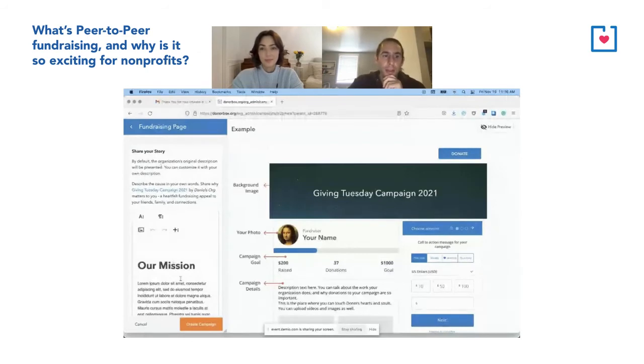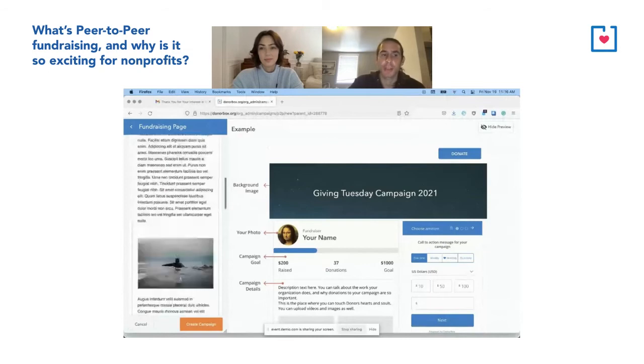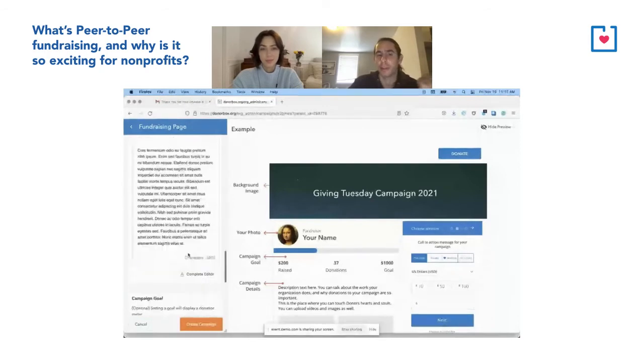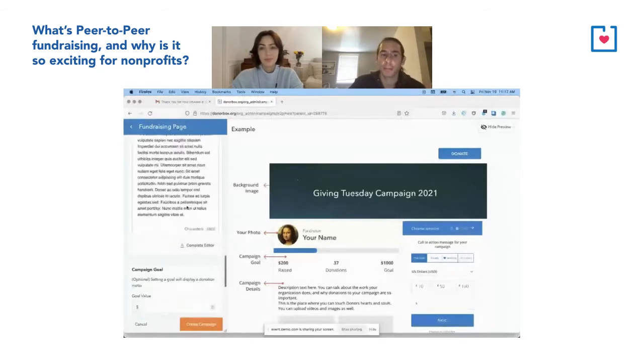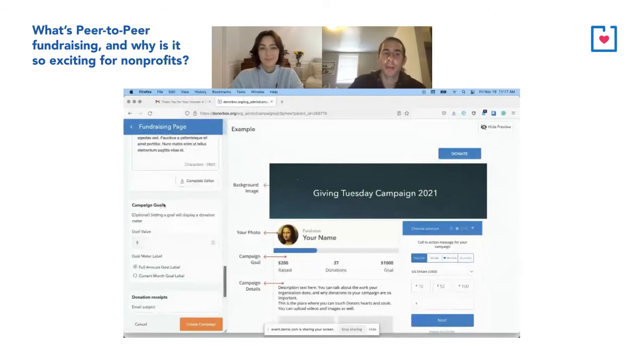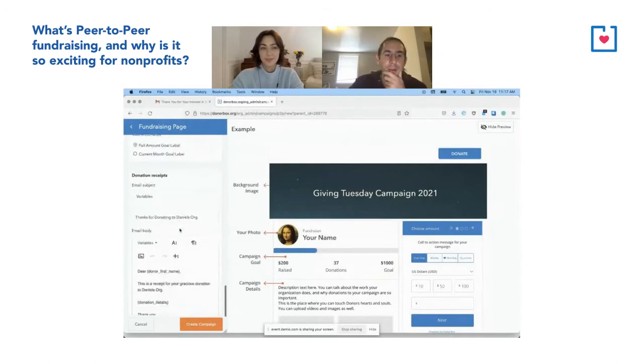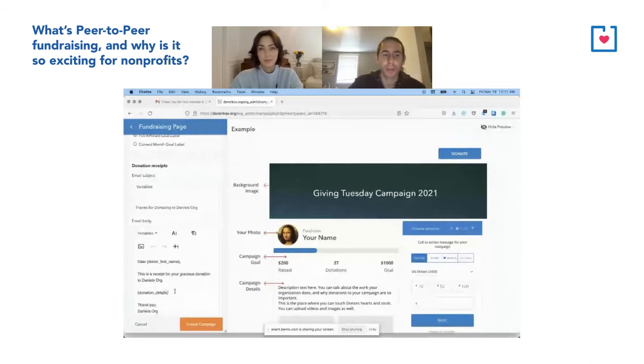By default, the original campaign mission statement will also be here, so that the user doesn't need to actually type in anything if they don't want to. Again, they can edit it, but they don't need to. They also have a campaign goal that is optional that they can set. And then they can also customize their donation receipts to their liking. So they can personalize it with their own information so that when they receive a donation, the person donating to their campaign could have a more personal touch to it.